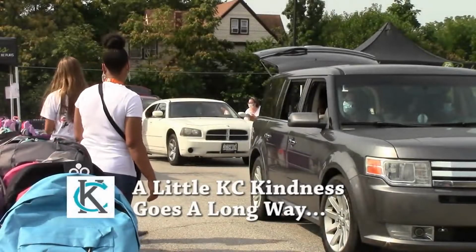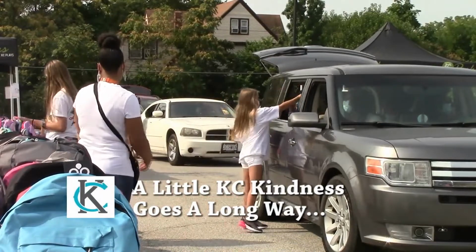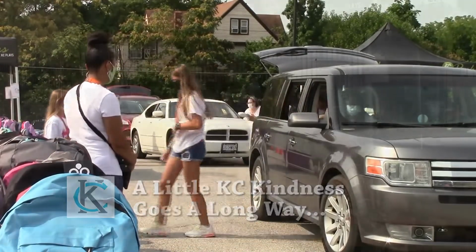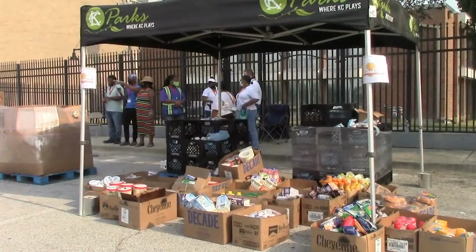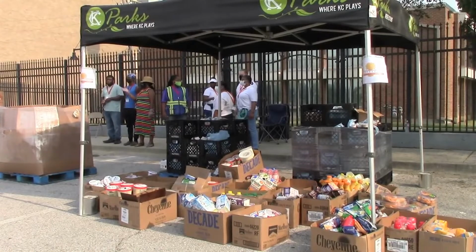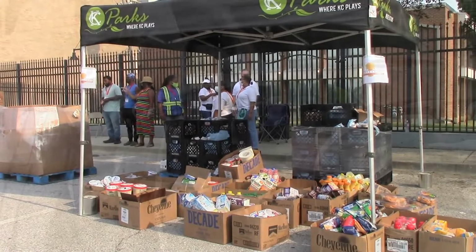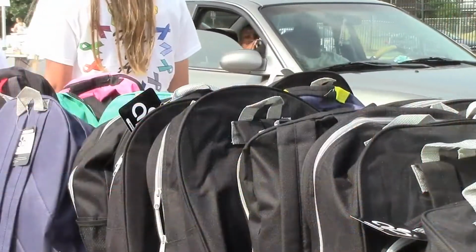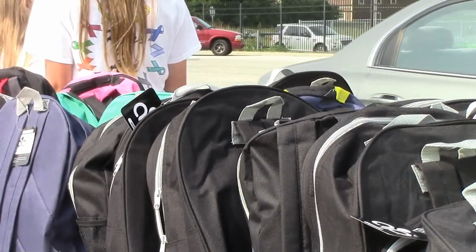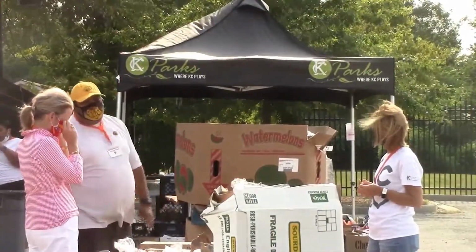The Heart to Help drive has been, in my opinion, and in the community's opinion, fully successful. It was a vision and a dream, and to see it come to pass with the help from everybody citywide has just been a tremendous blessing. And I'm so glad that an event like this could be placed in the community to help the community.